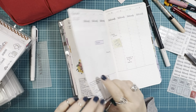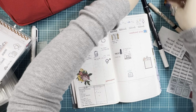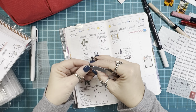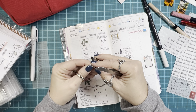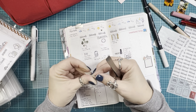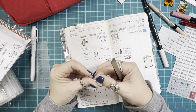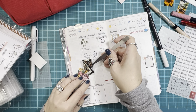Okay, so I think that's good for that. I want to go back to last week and add in my little pictures that I printed from my big canning time. I used my Canon Ivy to print these, which I thoroughly enjoyed.